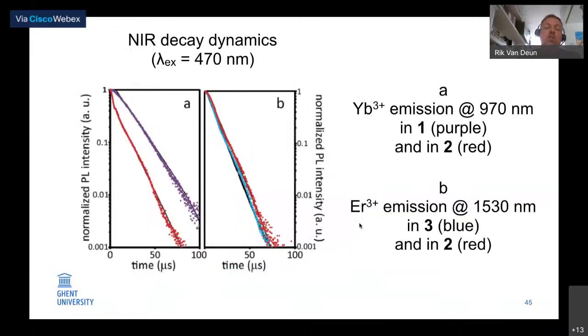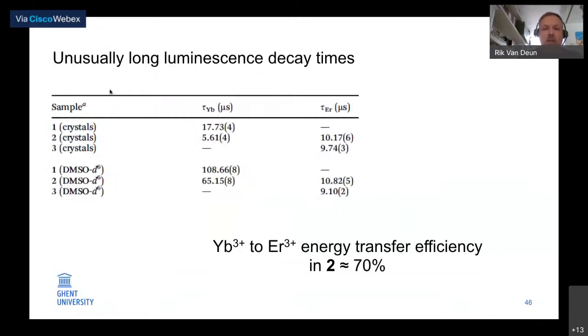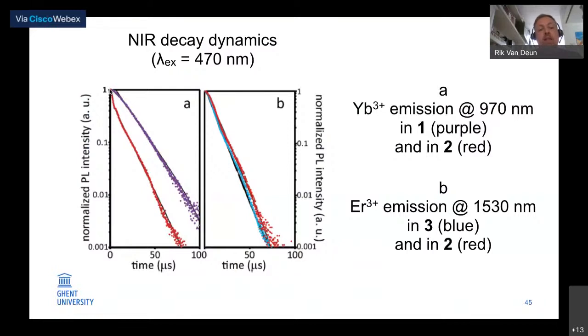And this is also something that you can study using time-resolved spectroscopy, where you use a pulsed light source and then you excite at each pulse, and you look at the intensity decay. And so the decay dynamics can tell you something about the energy transfer processes that are going on there. And so in the left pane here, you have compound 1, which is purple.